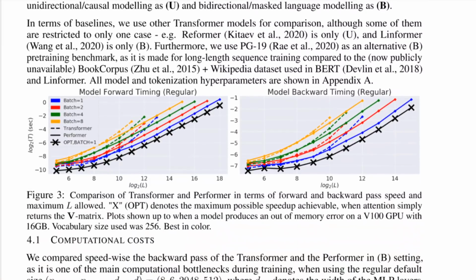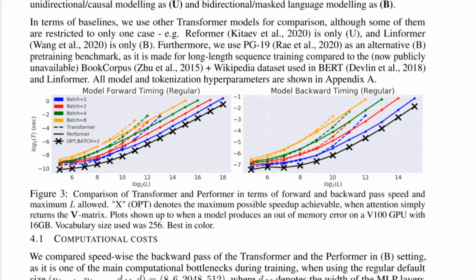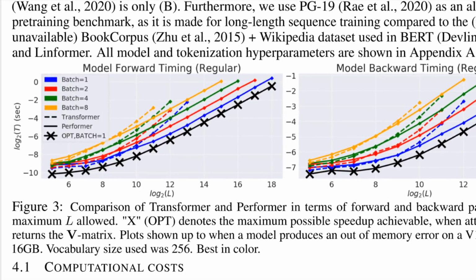And here you can clearly see, this is a log-log plot where you have L, the size of the input, and the number of seconds that it takes to go forward and backward in the model. And you can see the X here. The X is the baseline, where you simply bypass the attention matrix. You simply take the identity function and just return the value matrix.